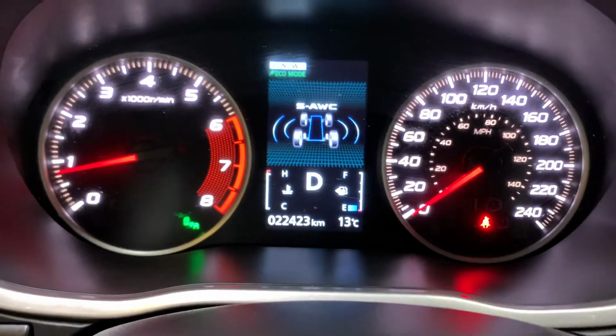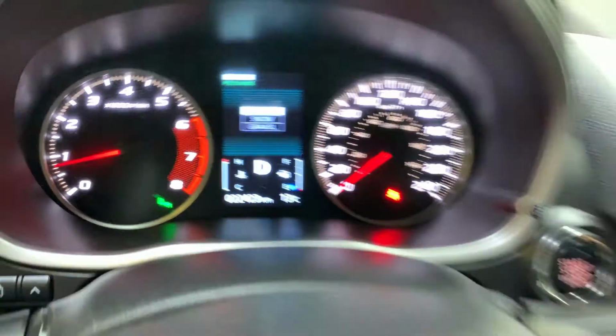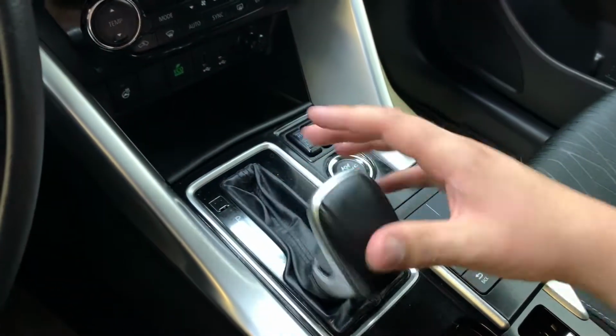So that is your drive mode selector. So it toggles through different drive modes in the gauge cluster here. So auto, snow, and gravel are the options it toggles through. Then we have your gear select. It's a nice straight line, and you do have slap shift off to the side if you'd rather drive like that.